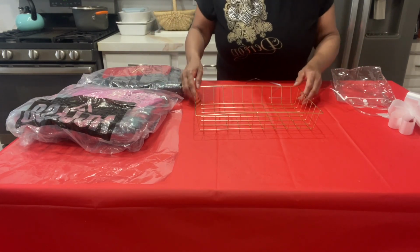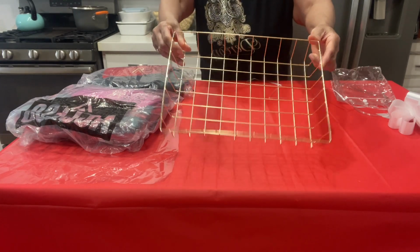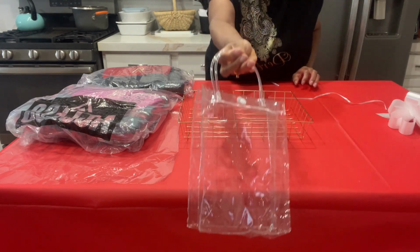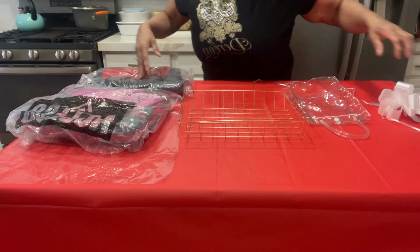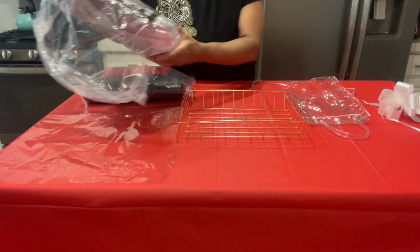So I'm going to use some of the equipment. I'm going to use one of these racks here from Dollar Tree. I'm going to use a cosmetic bag. I'm going to need a bow. I need my other bow. And then some cello wrap right here.